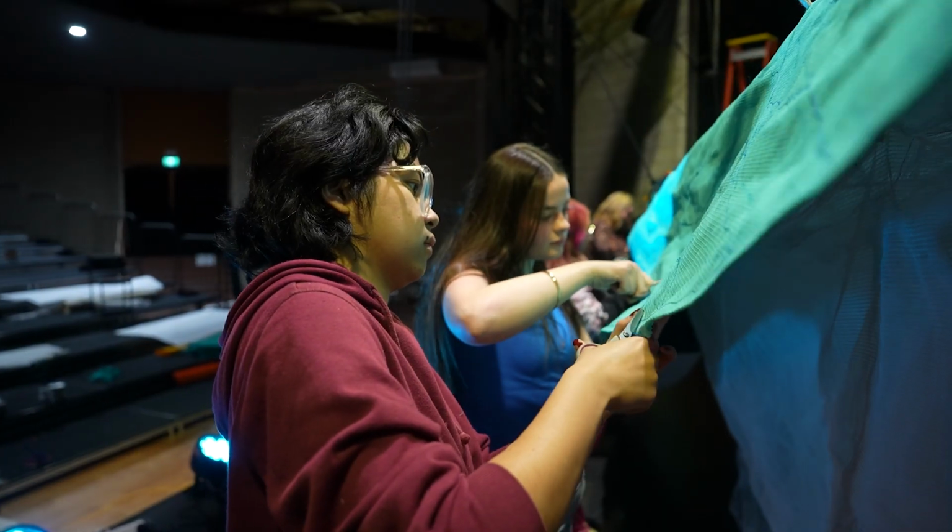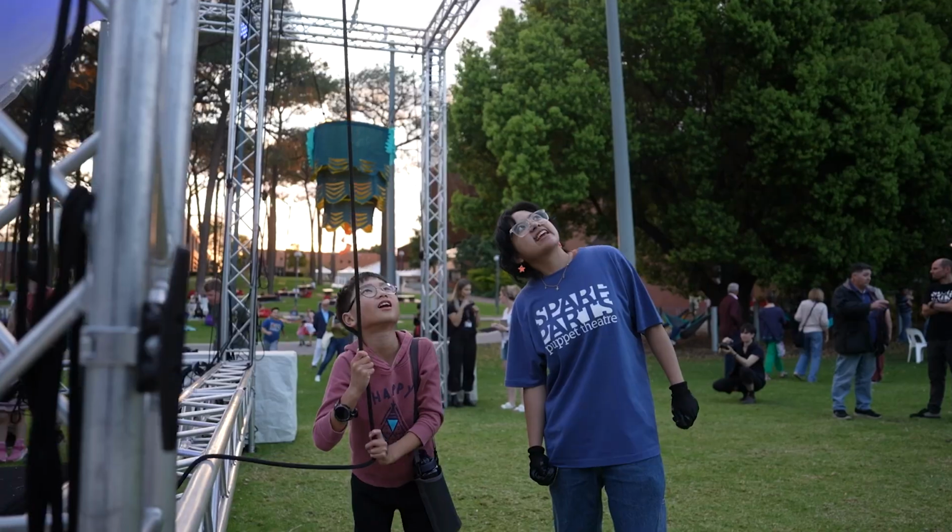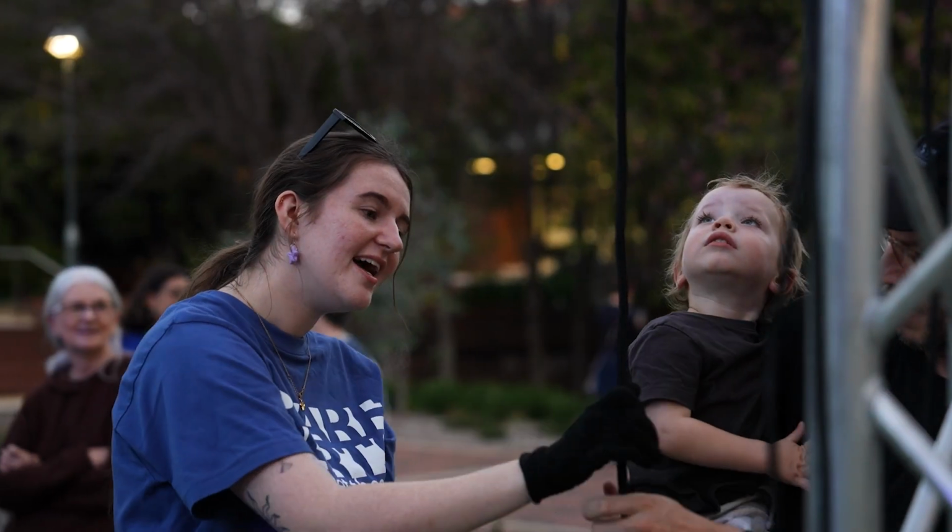We learn about not just the acting side of things, but the tech, the behind the scenes, costume props, lights, sound, everything that's really involved in making a theatre run. And then we're really given the opportunity to just run wild. So it's been really, really good that we've been trusted with that.